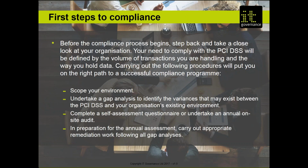So first steps to compliance: scope your environment, reduce the scope, but don't make it so small it's not business as usual. Do a gap analysis to find out where card data is, how it's flowing around the system. Once you know where it's sitting at rest, remember transmission is fairly well taken care of. So as it's transmitting across those boundaries, you should be less worried because it's already been well secured. And you're either going to be completing a self-assessment questionnaire, or you're going to get an external company to do the on-site assessment.